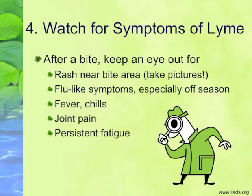So keep an eye out for a rash that would develop, commonly near the bite area, but it could actually be anywhere on your body. And if the rash is larger than a $50, then it would probably be the Lyme disease rash. But if it's smaller than that and it's centered on the bite, then it is probably just a reaction to the bite and not Lyme disease.